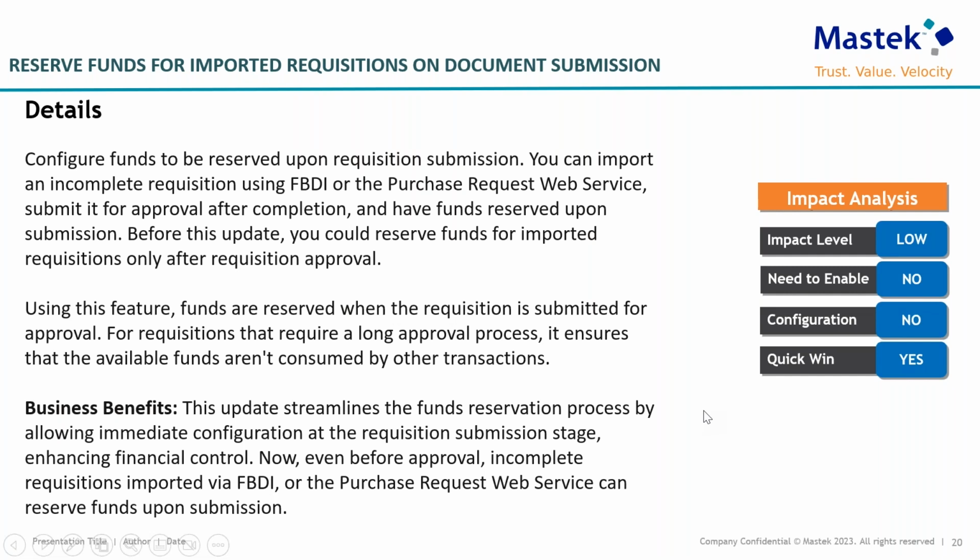So the next feature is reserve funds for imported requisitions on document submission. This feature allows the configuration of funds reservation at the point of requisition submission. Previously, funds could only be reserved for imported requisition after they were approved. But with this update, the incomplete requisition imported via FBDI or the purchase request web service can be submitted for approval, and fund will be reserved at this submission stage only.